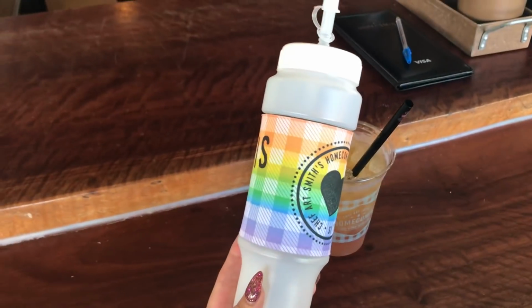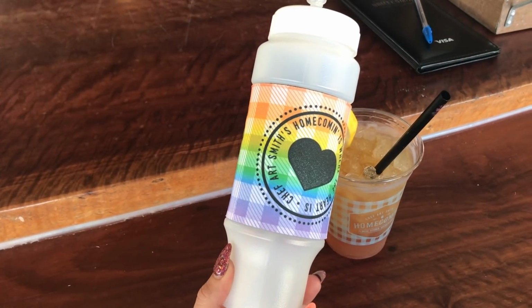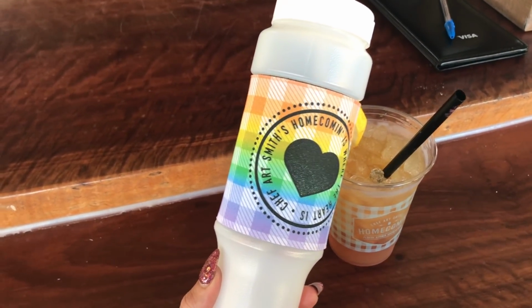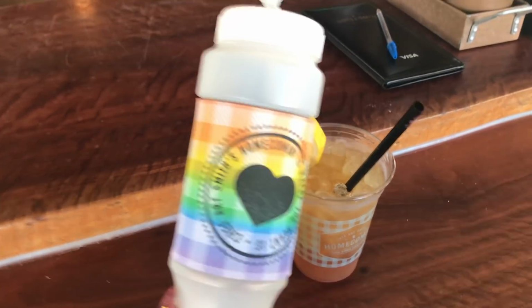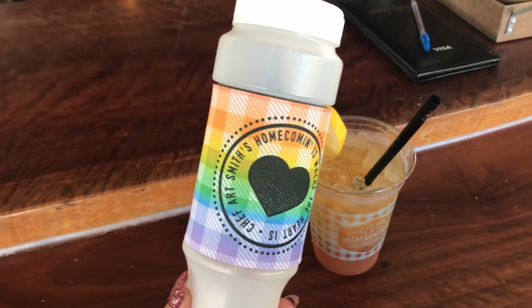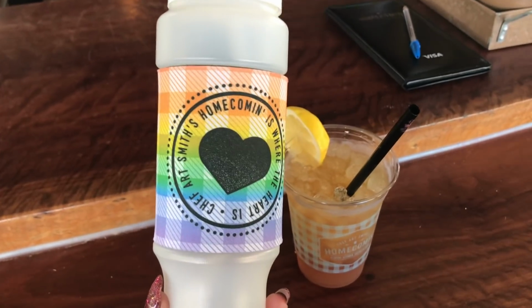They have these super cute squeeze bottles, and they change out the colors on them. And they're $22, but then you can bring it back and refill it with any of the Shine drinks for $13, which is the same price as the one I bought, except for this is 22 ounces, so it's much bigger. So if you think you're gonna be coming back here a lot, maybe you're local, definitely grab one of these squeeze bottles. Honestly, if you need me, I'll be right here for the rest of the day.